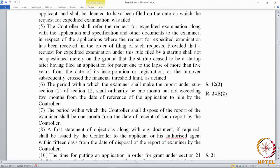But if a request for examination is filed while it was a startup, that request will proceed as though the startup still enjoys its status. It merely states that if a request for expedited examination is made, what is relevant is the point at which the request is made. If a startup is entitled to the status of a startup at the point in which the request is made, a subsequent change in status by crossing the 5-year threshold or the 25 crore threshold will not affect the request that was made. It will still proceed as an expedited request.